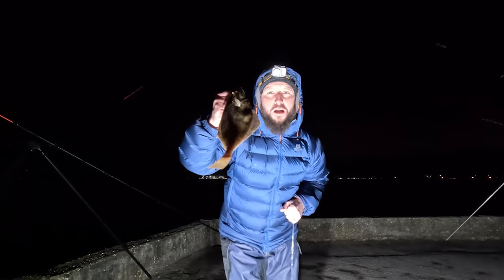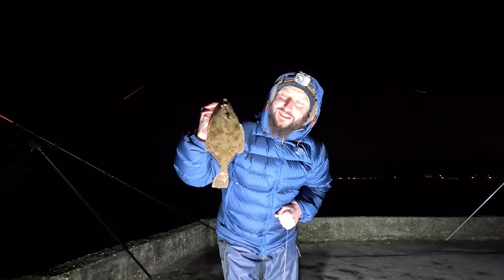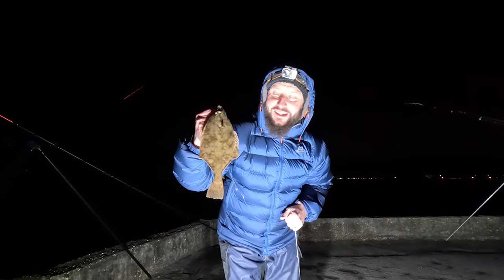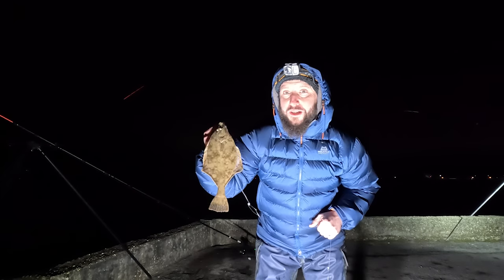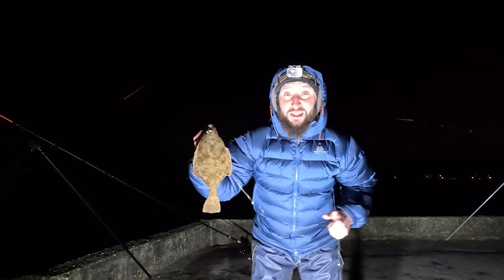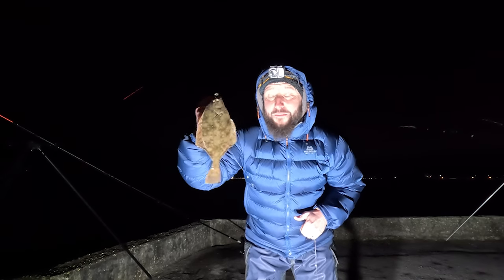Frosty puddles. Be nice. There you go. A Poole Harbour flounder. It's been pretty hard, but it's okay. Like we said, tomorrow we're getting out and we're going to try a different venue. But for some reason the flounders haven't turned up. What I'm going to do is unhook this one and get it straight back.